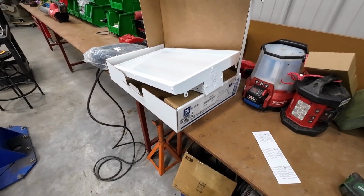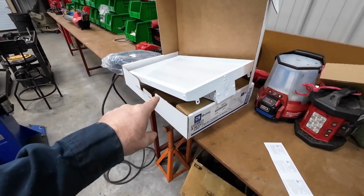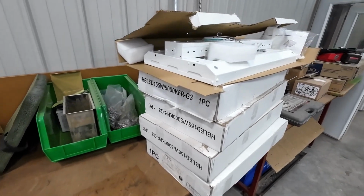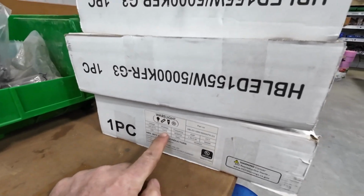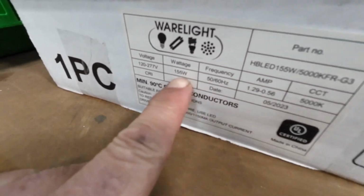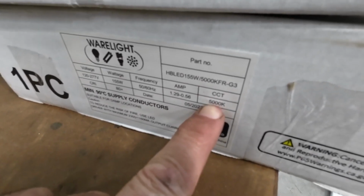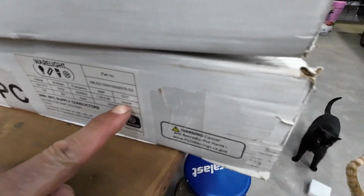So also at the shop we are upgrading all the lights, and so I checked the lights that we got for that project, and these are shorter lights. So guess what, I'm doing a swappo here. They're the same ones. So this fixture here is 155 watt, and it only draws 1.29 amps, which is pretty good, and it's at 5,000 Kelvin, which is a very clean white light.